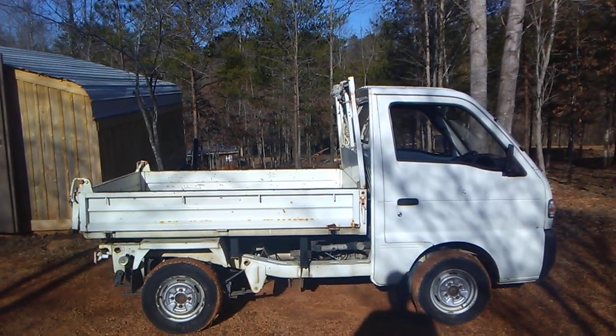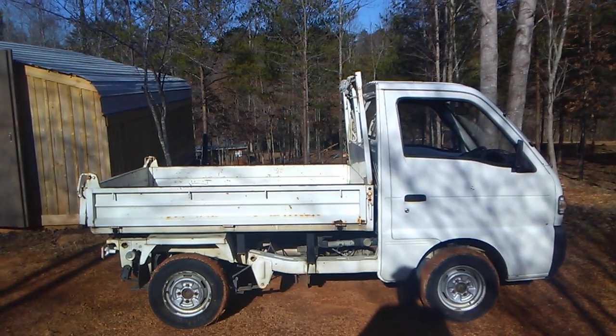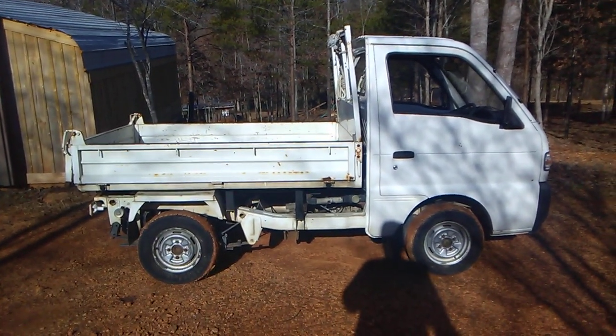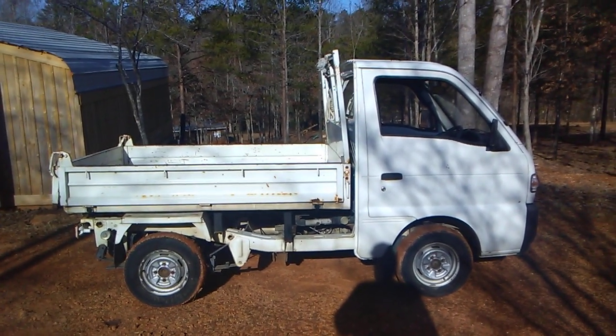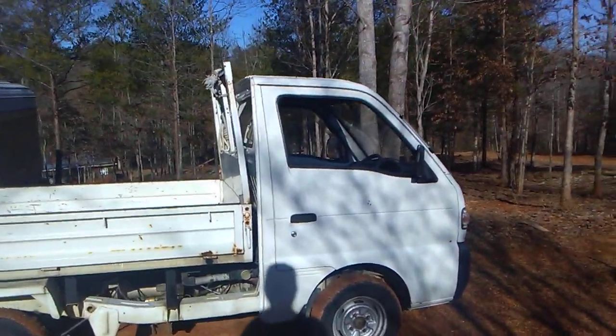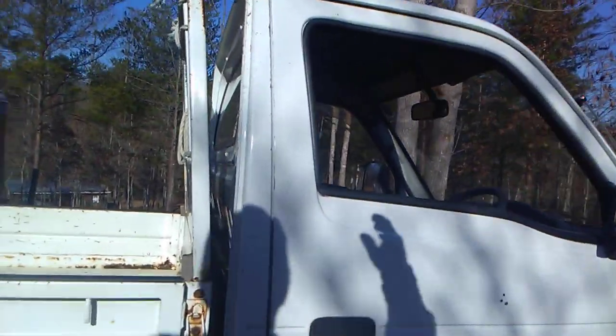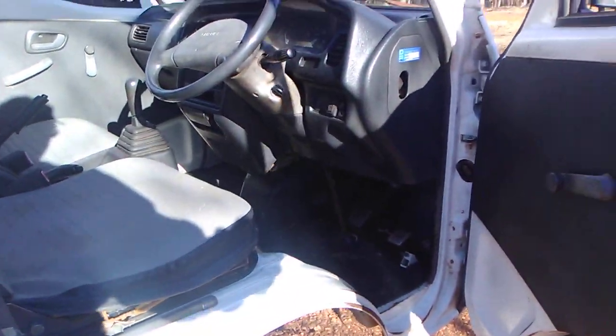I've had it a day and a half. Been driving. You can see the wheels. One of the first things we're going to do is put some mud grip, put some UTV aggressive tires on it to help on all these hills here on the farm, and it is a right-hand drive. It is a true Japanese right-hand drive.